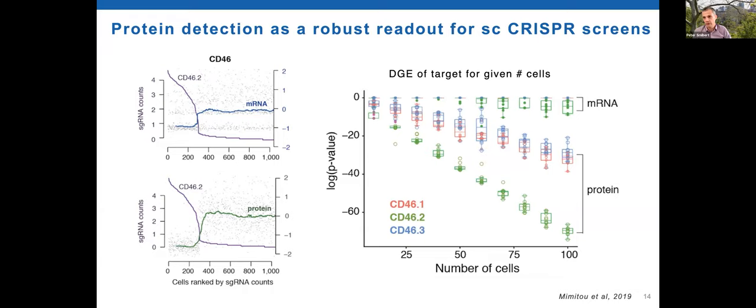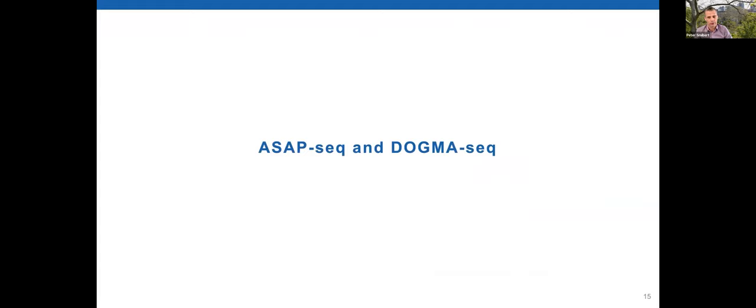This is just an example looking at one gene at a time, but Efi Papalexi in Rahul's lab, together with my former lab, worked together to do a CRISPR screen looking for new regulators of PD-L1 as an immune checkpoint molecule. We were able to find some new mechanisms of PD-L1 regulation using this screening approach.